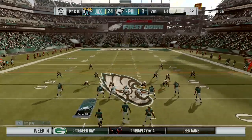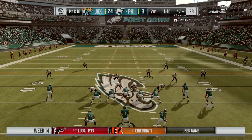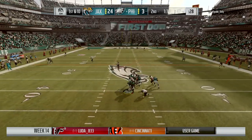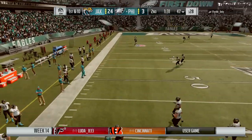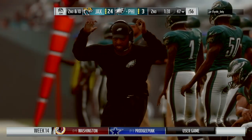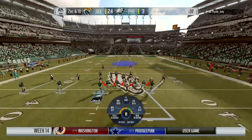A big hitter to start the drive has him up near midfield here for 1st and 10. On 1st and 10, here's Wentz. And he fends him off. Buying time to his left. And that is incomplete. What a difference a week makes. Last week he hit on over 80% of his passes. This week he's down under 50%. What do you see as the difference?